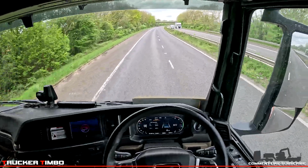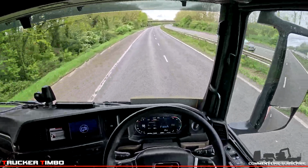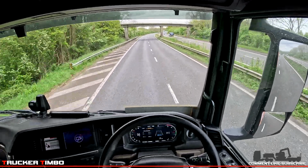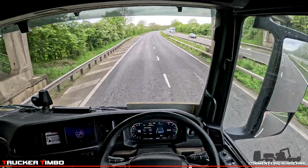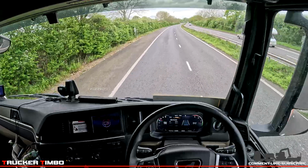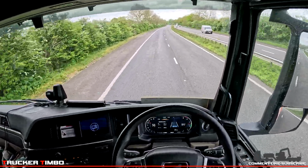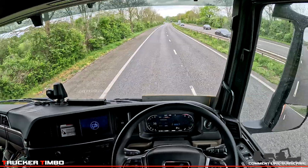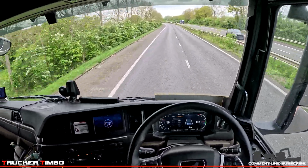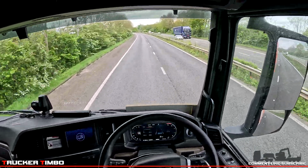It's got to be about 60 years old now, if not a little bit more, this motorway. Again, Google it, find out the information for yourself. Like I said, I did try to do a little bit of research on it, but I'm not delving into it too deep. I drive trucks for a living, you know what I mean?